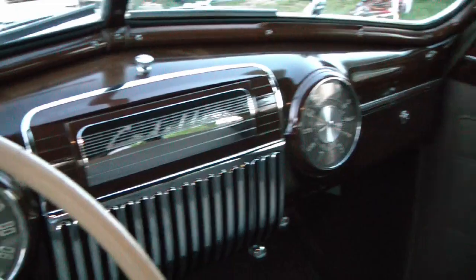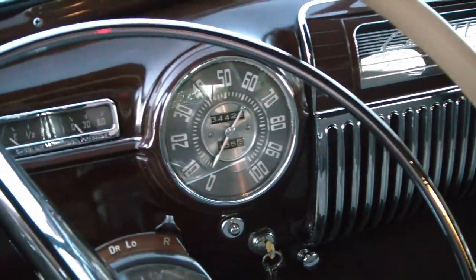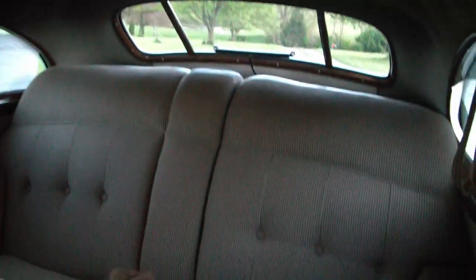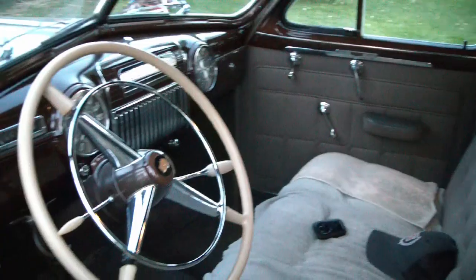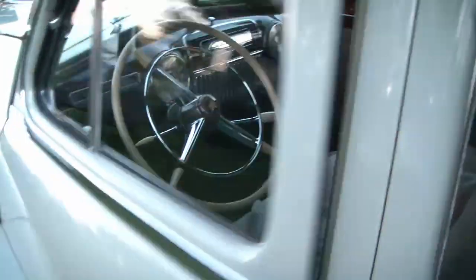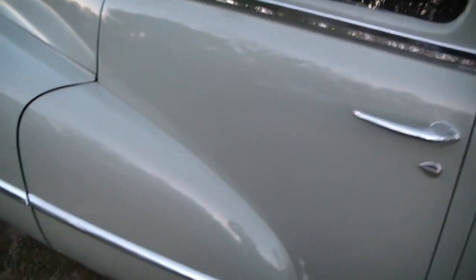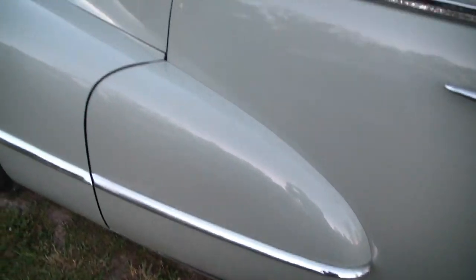Oh, it's so cool. It's perfect. And the door feels like it weighs like 100 pounds. I mean, look at how much is attached to it. Here's a little information about it.